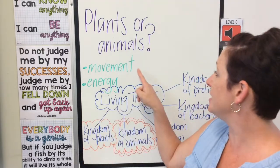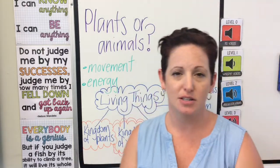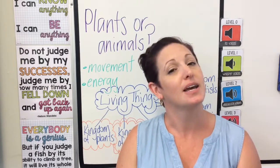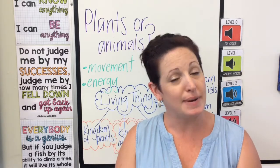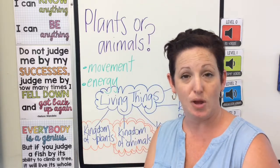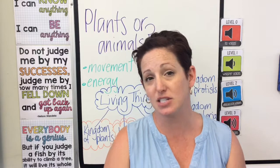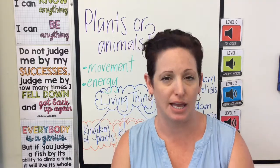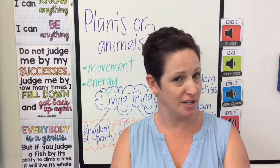The first one is movement. The way the thing that we're looking at moves. Can it move independently by itself? If it can, it's an animal. All animals at one stage in their life have the ability to move independently. That means without the help of anything else.